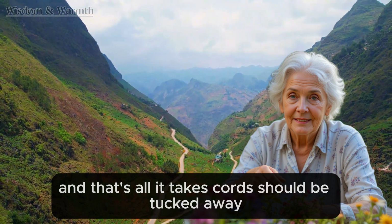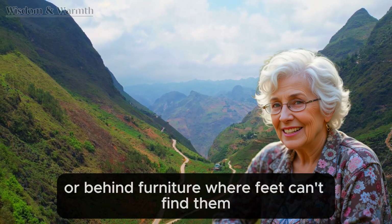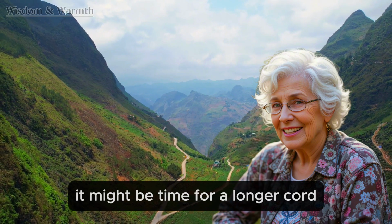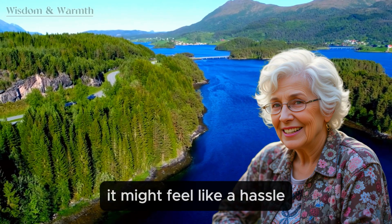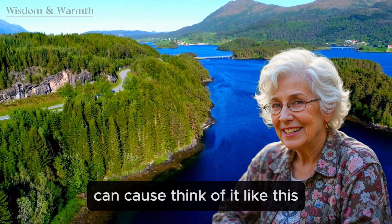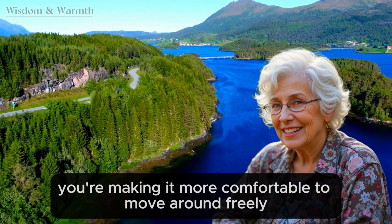Cords should be tucked away, ideally secured along the baseboards or behind furniture where feet can't find them. And if your lamp cord stretches across the room just to reach an outlet, it might be time for a longer cord or even an electrician to add an outlet closer to where you need it. It might feel like a hassle, but it's nothing compared to the trouble a fall can cause. Think of it like this, you're not just making your space safer, you're making it more comfortable to move around freely.